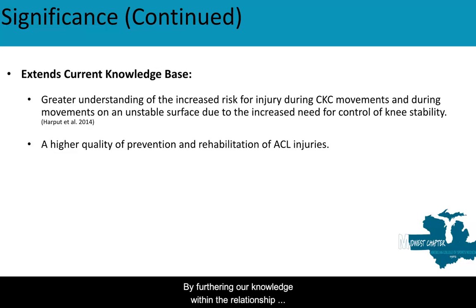By furthering our knowledge within the relationship between the hamstring and quadricep, we will be able to provide a greater understanding of the increased risk for injury during CKC movements and during movements on an unstable surface due to the increased need for control of knee stability to maintain balance. We will also be able to provide a higher quality of prevention and rehabilitation of ACL injuries.